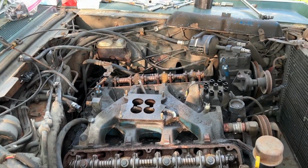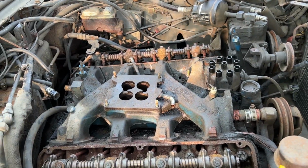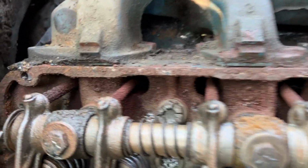So I got enough off the top of the engine to start getting to the insides, and what I found under the valve covers I was not happy about. I was afraid it might come to this. There's quite a bit of corrosion, as you can see right here where the push rods are. It might clean up just fine, I don't know.